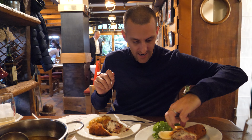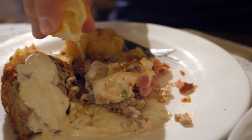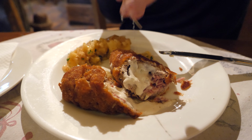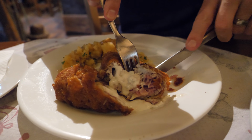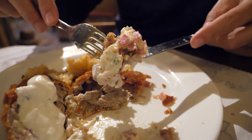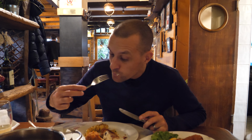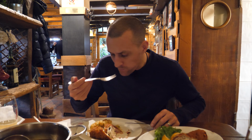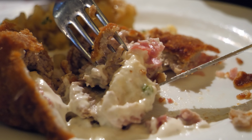Now, this bit that I had actually of the meat didn't have any lemon on, so I'll just squeeze some lemon all over that, drizzle it over that crumb. The crumb's got a nice crunch. It's not crazy crispy, but it does have a nice bit of texture, the crumb. Now let's see what a lemony bit's like. That is a good combo.